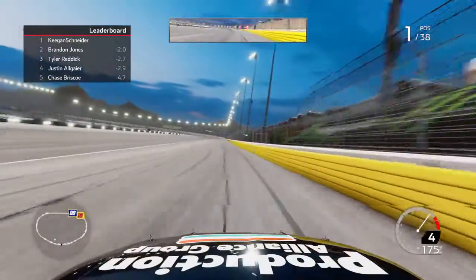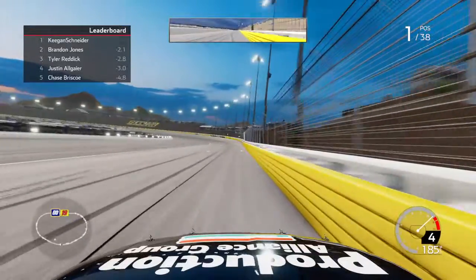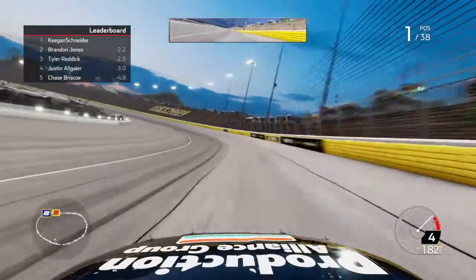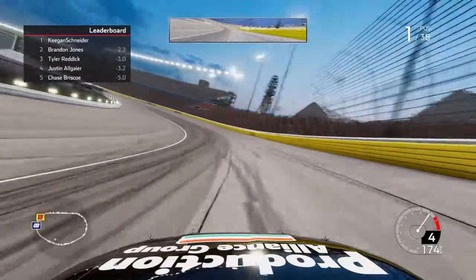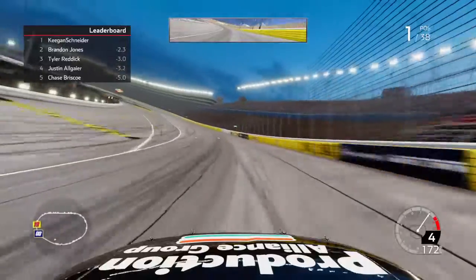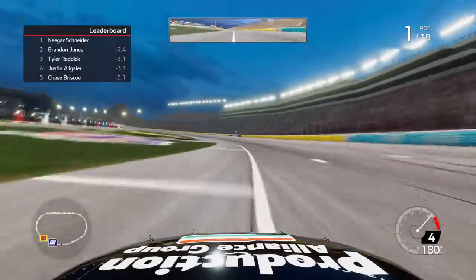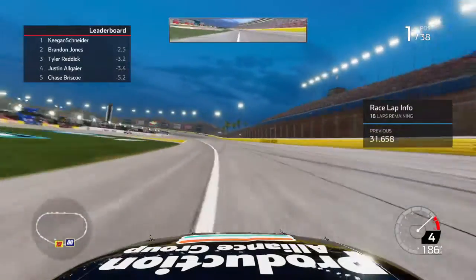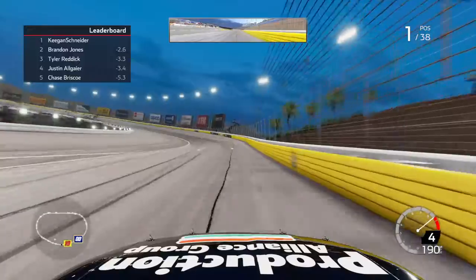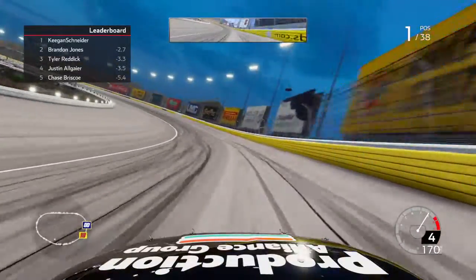And even with 2 cautions though, you just wonder if these tires are going to last to the end of the race. If we have to pit, it's over. 18 to go, but we're likely going to have to pit. I don't see us not having to pit in this one.